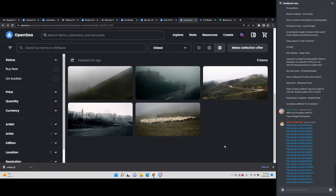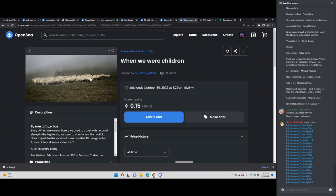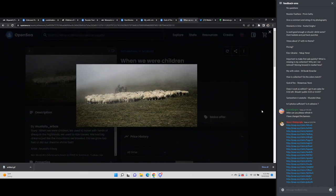But yeah, it's certainly cohesive, right? And this shot's interesting too, right? There's a story here. It looks like there's a man on a horse. It looks like maybe he's with his boy, and they're herding sheep. All the sheep are together, and it shows that they have control over their sheep, over the herd, and we have this beautiful misty background.